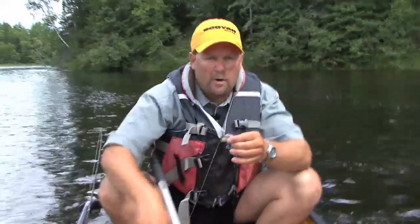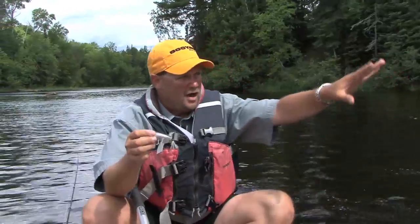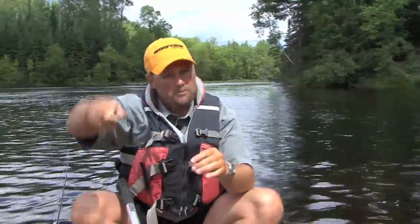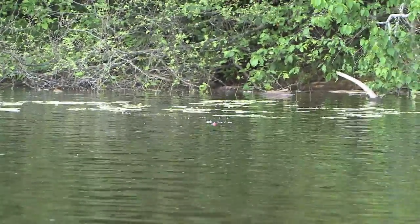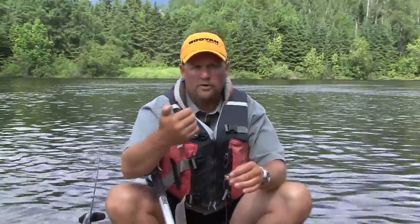There he goes. This is real simple. This is a Rebel Popar. All you do is you cast this thing out, it hits the surface, and then I'll let it just kind of drift down with the current, and I'll sit and pop it. And it doesn't have to be a big snap. It can just be enough to see that little bit of water move. And a lot of times that's all they need. Plus, the other thing is I don't want to bring it back too fast, because if I'm bringing it back too fast, I'm going to pull it out of the strike zone.